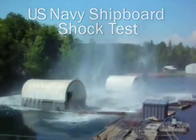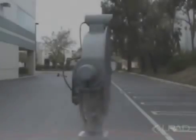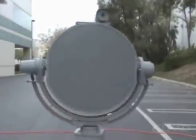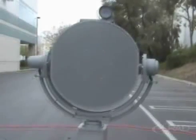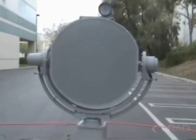The U.S. Navy determined that the LRAD RX had the only integrated pan and tilt drive that worked reliably, and that the RX was the loudest, most intelligible acoustic hailing system commercially available.